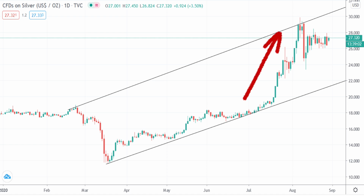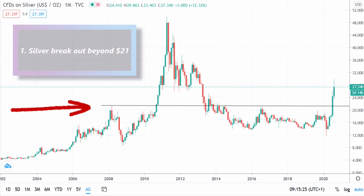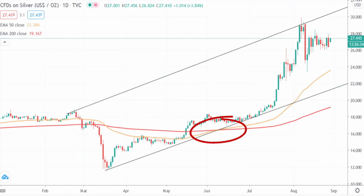Our first confirmation of silver's bull market is the breakout through the long-term resistance of $21, which goes back to 2008. This is a level above which it hasn't seen since 2014. In addition, the golden cross of longer-term exponential moving averages has taken place between the 50 and 200 day period, suggesting a longer-term breakout move.